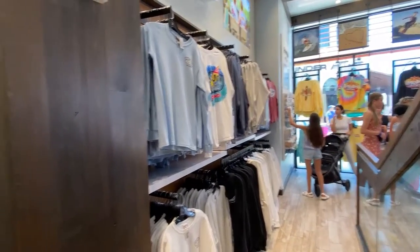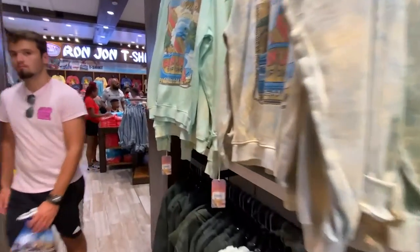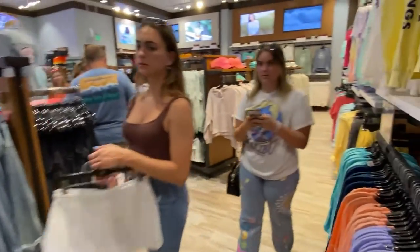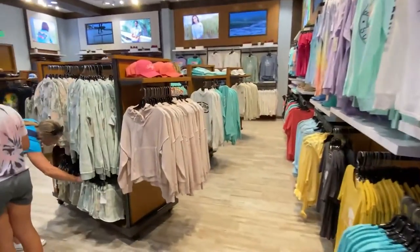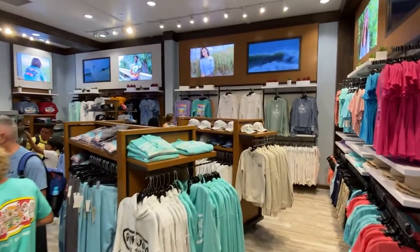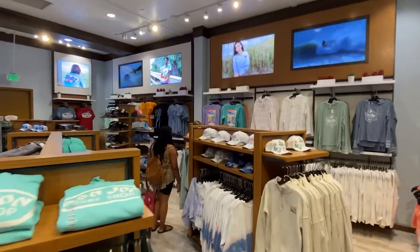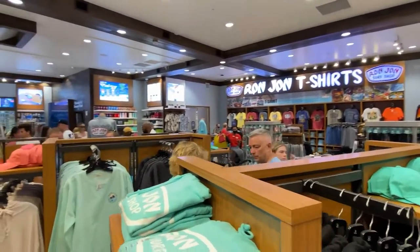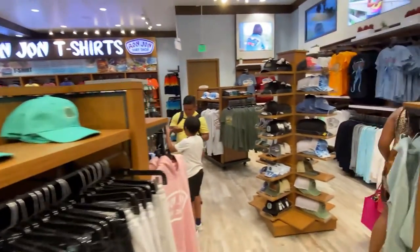You've got so much stuff to choose from, and if you're looking for something, if you're not sure what you want, you really got to spend some time in here because it's just a monster store, multi-level. Looking in here, you got televisions all over the place up on top with all kinds of different sports going on. You've got hats to choose from, you've got shirts. The decor in here is pretty awesome. Everything's Ron Jon the way it should be.